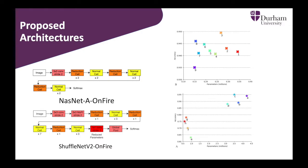ShuffleNet V2 on Fire is a variant with the same fundamental architectural design as ShuffleNet V2. In ShuffleNet V2 on Fire, by applying the filter pruning strategy, we reduce the number of filters in the final convolutional layer, which leads to a total number of parameters being only 155,617. The final convolutional layer initially had nearly 200,000 parameters. After pruning, this layer contained only 12,288 parameters, while increasing the accuracy.